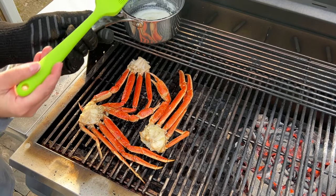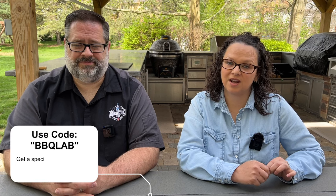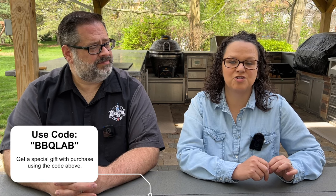Also, it can be installed in a cart like we have it, or it can be installed directly into an outdoor kitchen. So if you're thinking about building an outdoor kitchen, I would highly recommend including that into your build.